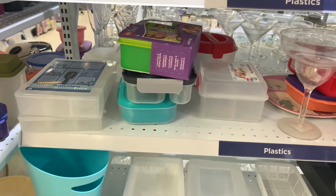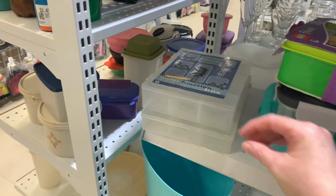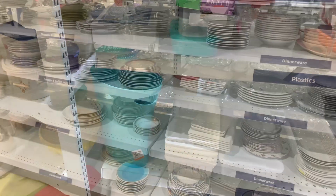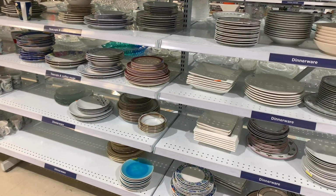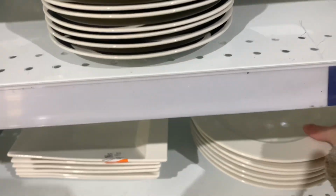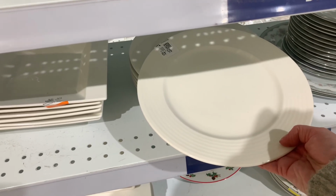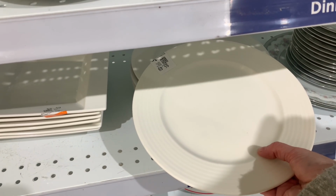I'm actually still looking for this massive box that we got a while ago that my son has all his Yu-Gi-Oh cards in it. I found one once. I would love to find another one. We are on the lookout for a couple of plates because we are down a bit, and so I'm looking for the right plate. It has to be the right plate.